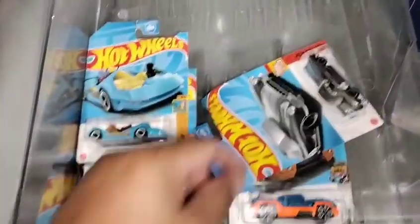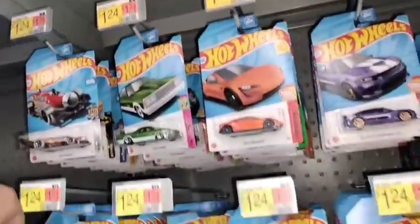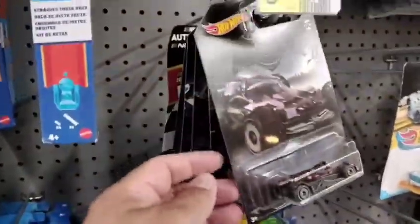I already got one. It looks like somebody took the Treasure Hunt. That's all good though. We already have it. So let's move it on down. Let's see what they got here further. What is this? The Batmobile.